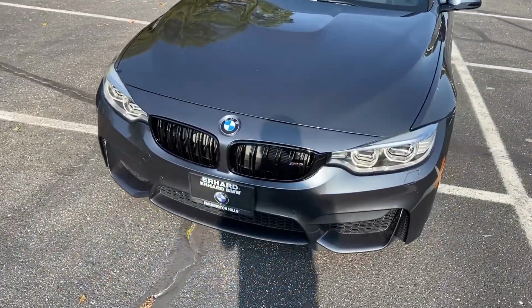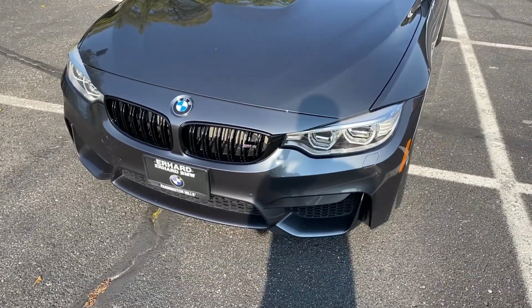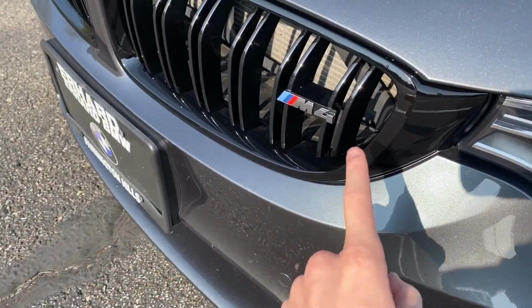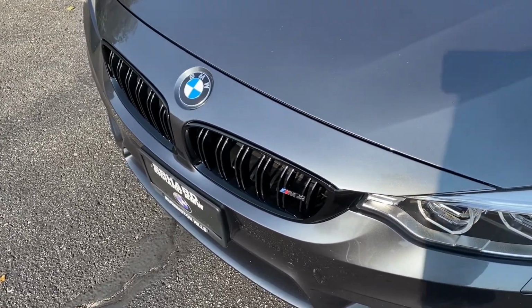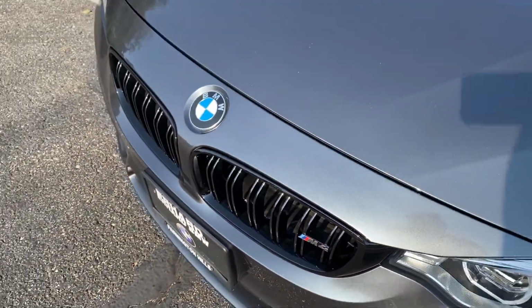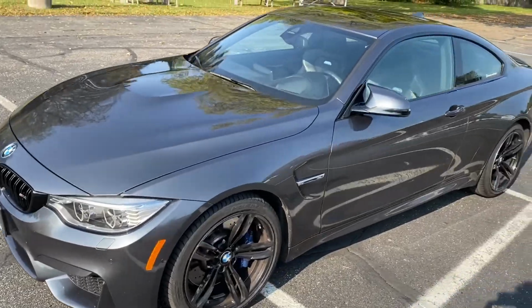The black grills I did get directly from BMW, and they were about $300 alone. So I highly recommend getting them from BMW because you get the badge. I was looking at a lot of third-party places to try to save money, but the badge is actually not included in a lot of them, and the badge is not something you can pop off. It is part of the grill. So definitely recommend getting them from BMW because they're not so expensive relatively.